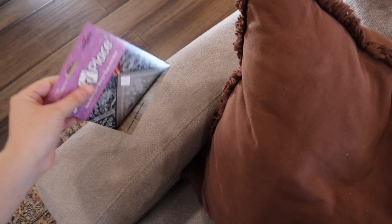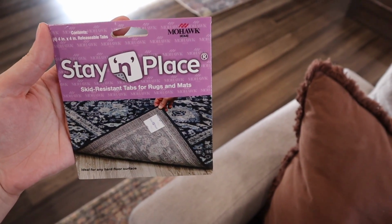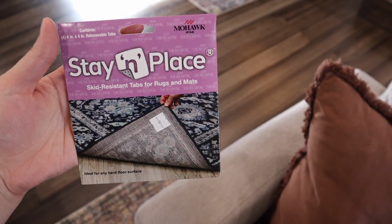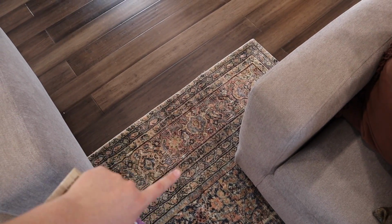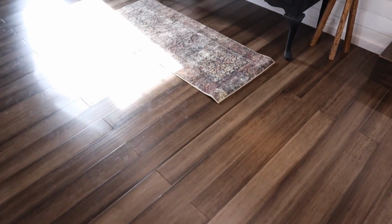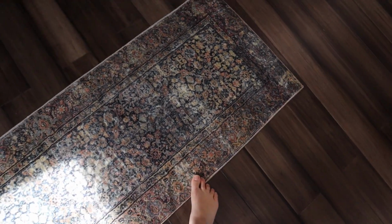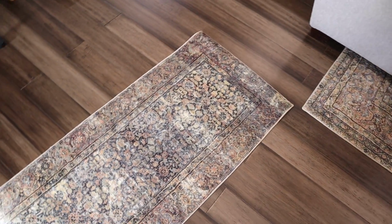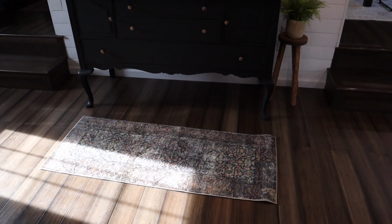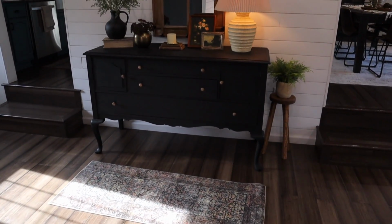Also, I wanted to show you guys these. I purchased these the other day at Target. I just needed to get some little sticky tabs for the rug. Not only did we get the area rug for our seating area, but we got a runner rug for Christmas that matches it. Let me get it out of the sunlight so you guys can see a little better. This is that same brand and same rug, just in runner form. I have it placed here in front of our buffet, and I'm wanting to add the tabs because it clearly slides everywhere, like you just saw.